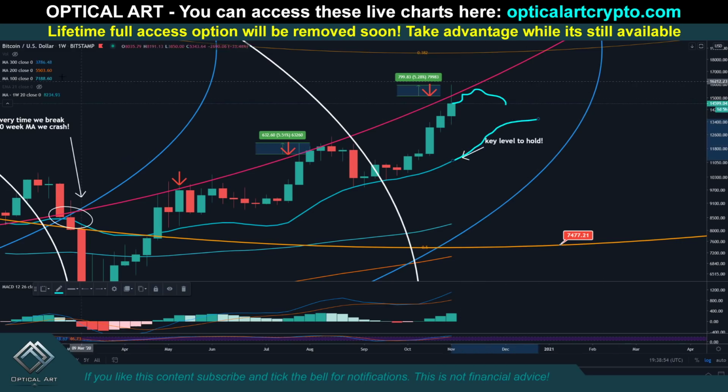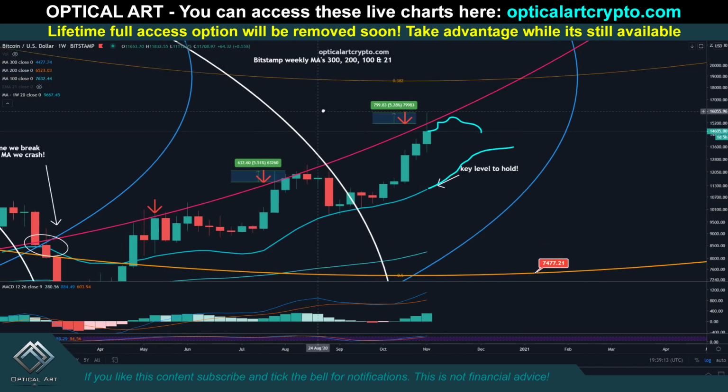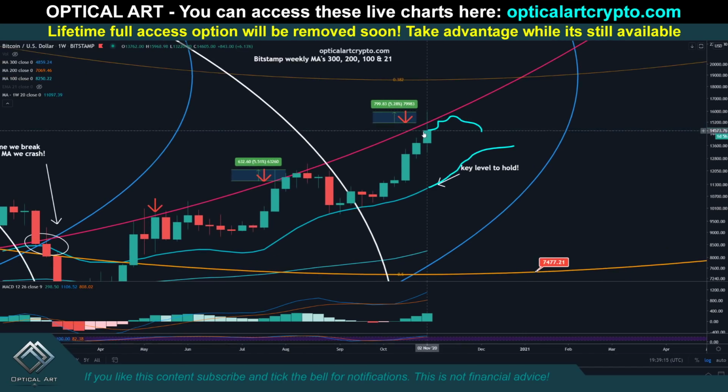And if we do test that 20 week and it holds, guys, it is very possible we'll come down, we'll test this and push back up and make contact with this ring again, and this could potentially be anywhere from 18,000, 19,000, depending on when we make contact. But if we do not hold this 20 week, then we're coming down to much lower targets. But I did want to point out this ring so far is playing out as expected. We pushed above it, we're coming back down.